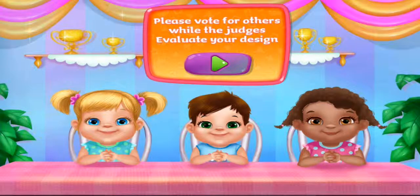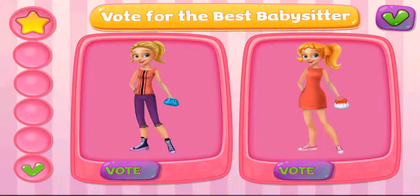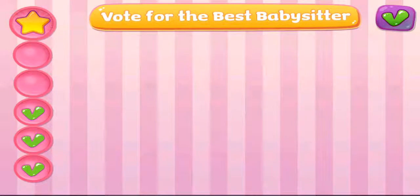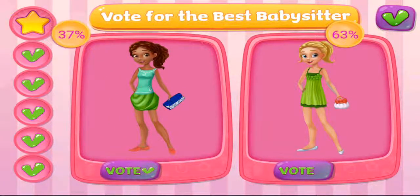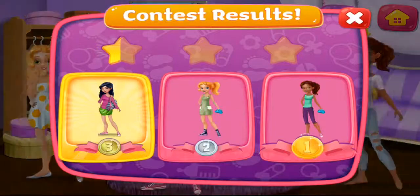Vote for others while the judges evaluate your design. Vote for the best design. Voting results in 3, 2, 1. Congratulations!